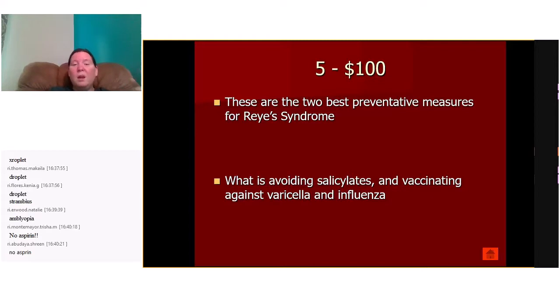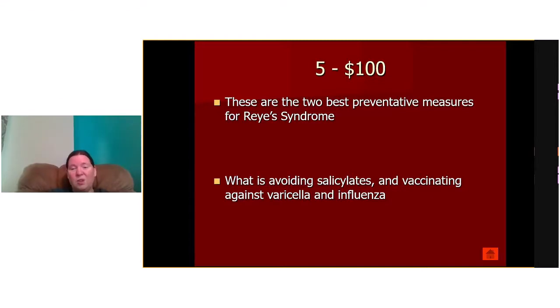I've never actually had a patient with Reye syndrome because it's extremely rare nowadays for two reasons. One, our education of the public, teaching them not to take aspirin, and now that we have readily available vaccinations, whether people use them or not. I'm not going there, but you know.